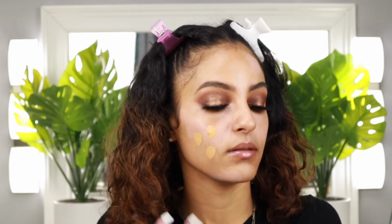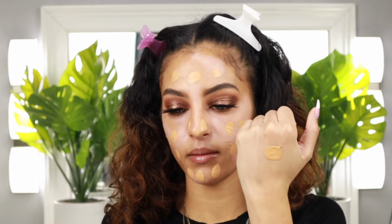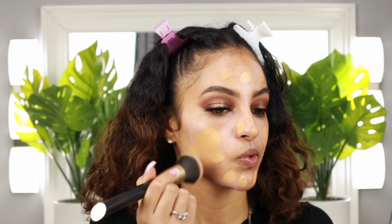I'm going to use a couple of pumps of this. It does have a pump. For some reason, I was thinking it was like the Shape Tape concealer with the wand. Maybe that's because when they initially launched this foundation, there weren't a lot of shades for everybody, and then they relaunched it with more shades. I kind of feel like that's what happened. I have about 3 pumps on the back of my hand. I may not need all of this, but I'm going to dot it on my face, and then use a brush today to work in the foundation. I am going to use this Sonia Kashuk large buffing brush, and I'm just going to stipple this.